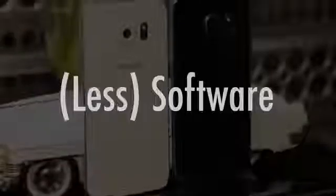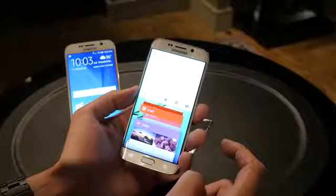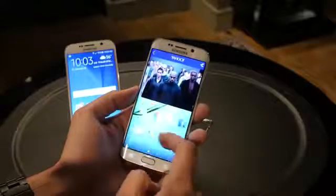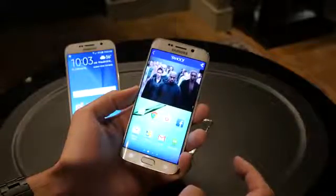Top new feature number 10, software. Like I mentioned earlier, Samsung has been streamlining TouchWiz over the years, getting rid of a lot of the gimmicks and useless features and adding features that actually make the user experience better. I think the perfect example of this is what happens when you double press the home button. Before, double pressing the home button would launch S-Voice. Not very useful considering you have Google Now.